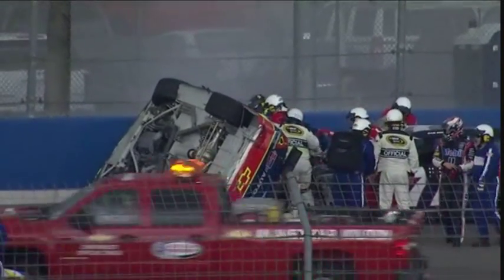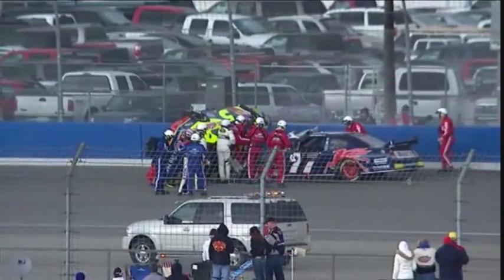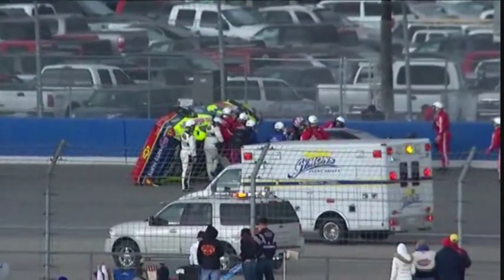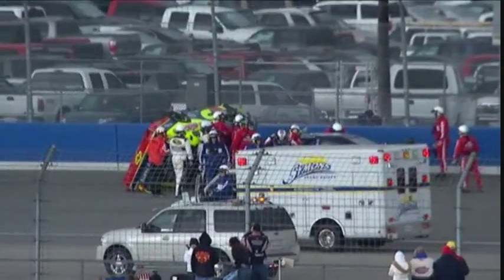Actually, I'm looking at it upside down. And here comes Casey. I saw him put the window net down. Casey's climbing out under his own power. But you're right, Mike. What a great job by the safety workers, how quick they got there.